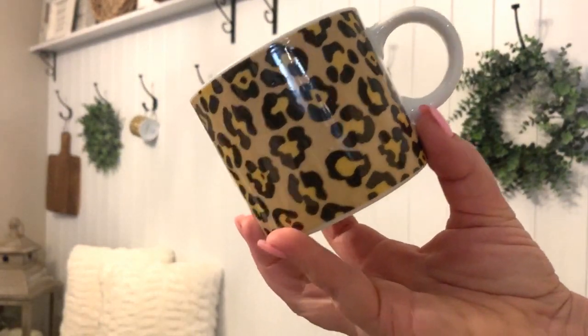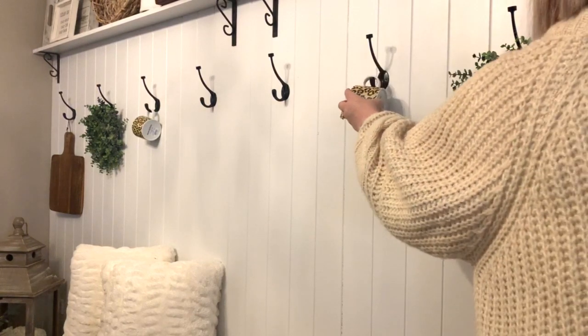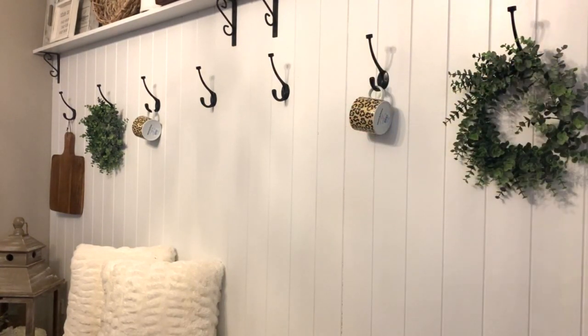I decided to hang some of my favourite coffee mugs. I especially love these leopard print ones that I recently picked up from Big W.